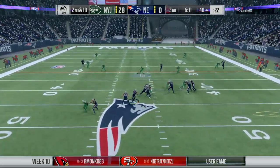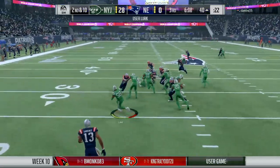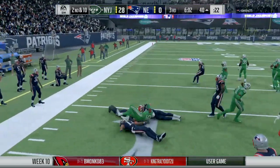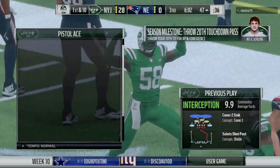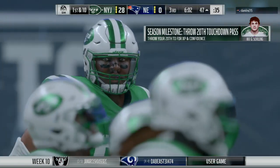Now Mahomes. And for a 3rd time tonight, he's intercepted. Darren Lee picks it. And he'll get this back across the midfield stripe and down to the 47-yard line. That is now 7 interceptions between last week and this week. 3 in this game, 4 a week ago.